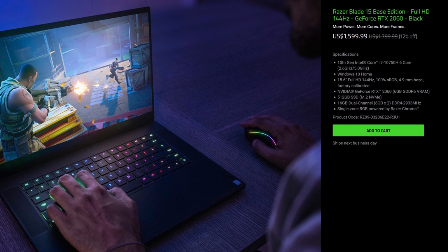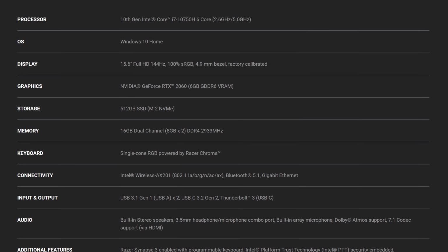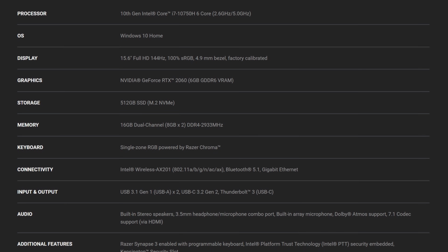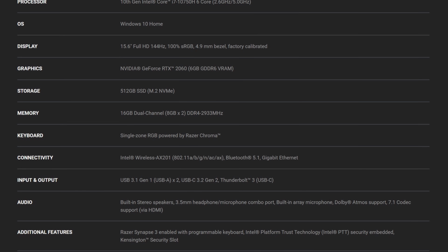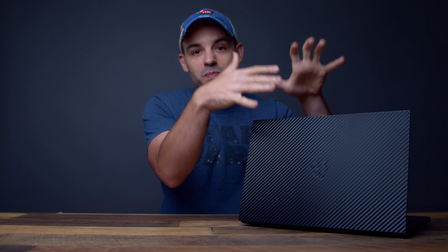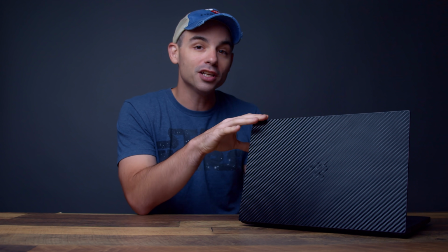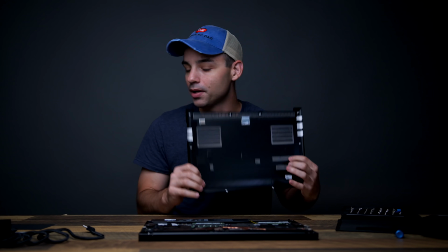First, I have the base model base. That's a confusing way to say it, but that's the naming convention. My laptop has a 6-core Intel i7-10750H. For graphics, it's got the NVIDIA RTX 2060. It came standard with 16 gigabytes of RAM and a 512 solid-state drive, and I've got the model with the full HD 144Hz display. Now, for this specific laptop that you're looking at right here, that's not the whole spec story about what's really under the hood, but that will hold us over for now until we get to that section of the video. Ooh, suspense.